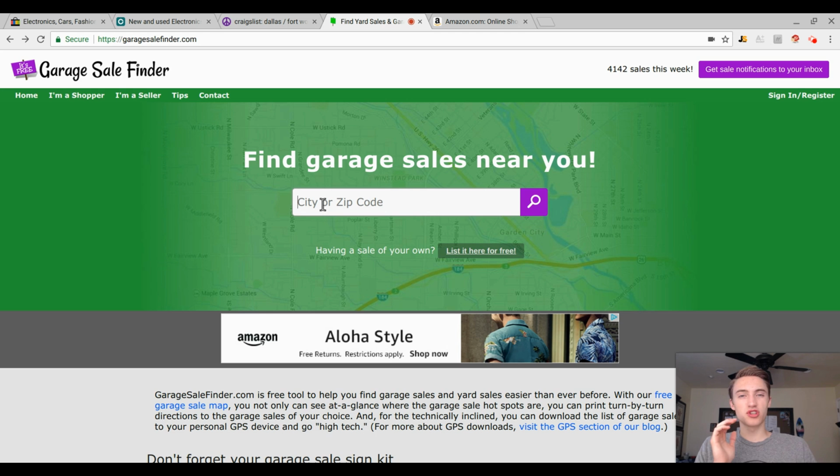And garage sales are usually only there Friday mornings and Saturday mornings. So you really need to make sure you take advantage of those two days. Get out there early, 7:30 or 8 o'clock in the morning at the latest, and try to get to the sales before other people get there.